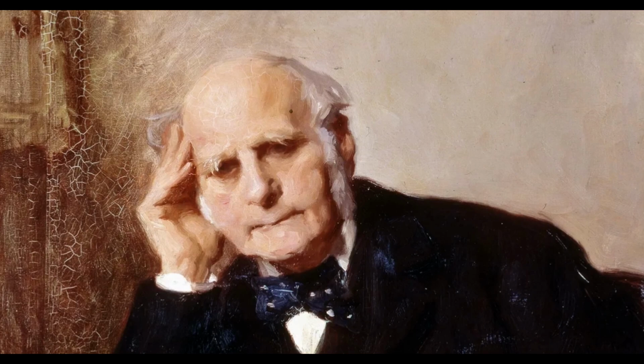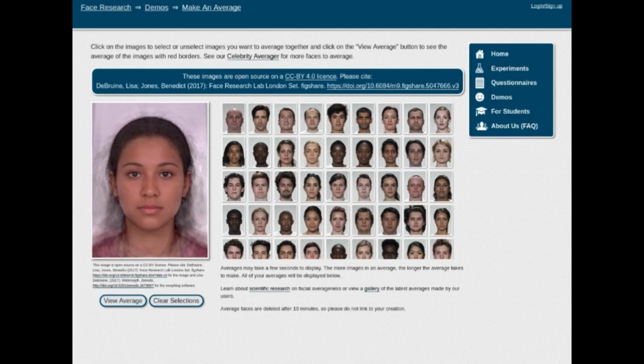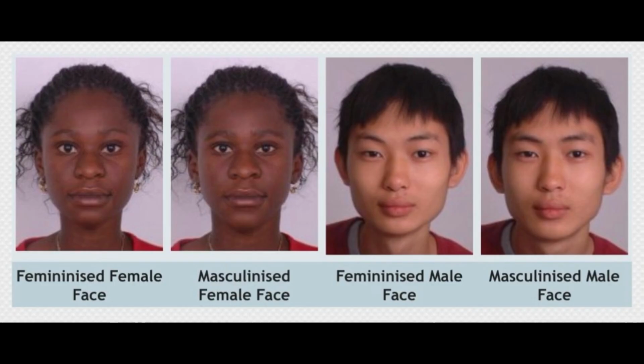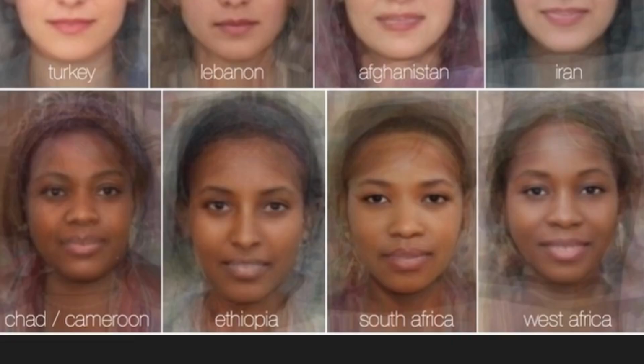What Francis Galton did, we can all do online now. There is a website called faceresearch.org. You could take any types of pictures from all over the world and stack them on top of each other. There are even pictures from different countries all over the world showing what the average person looks like.